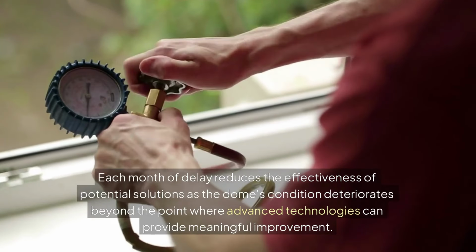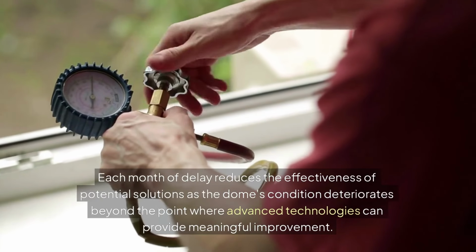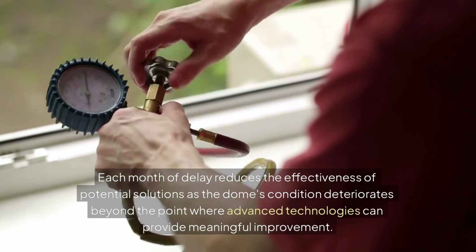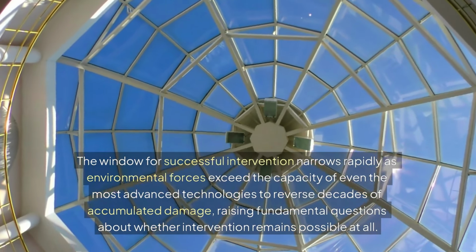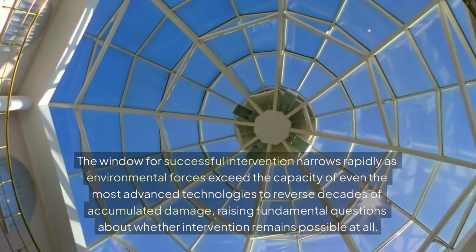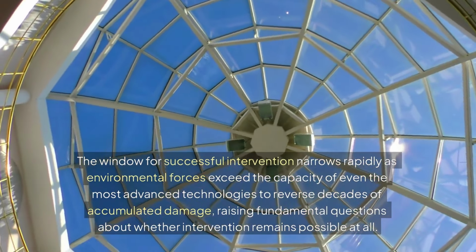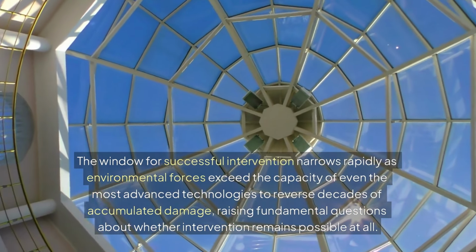Each month of delay reduces the effectiveness of potential solutions as the dome's condition deteriorates beyond the point where advanced technologies can provide meaningful improvement. The window for successful intervention narrows rapidly as environmental forces exceed the capacity of even the most advanced technologies to reverse decades of accumulated damage, raising fundamental questions about whether intervention remains possible at all.